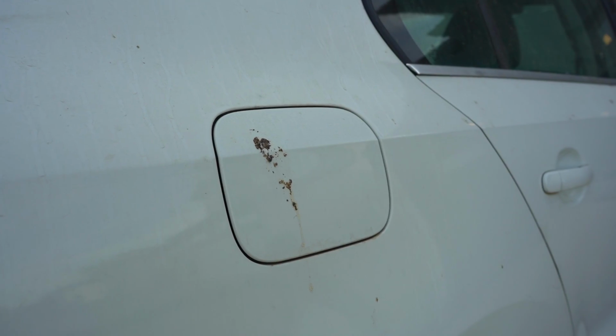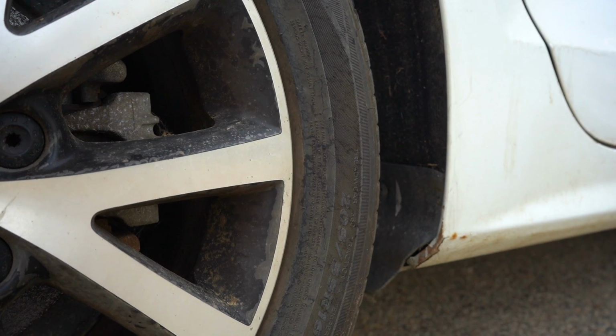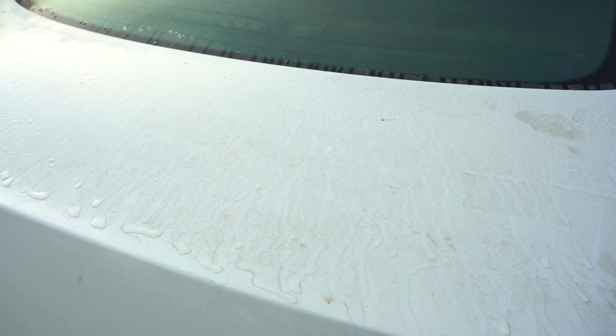Now, the absolute disaster that is sitting behind me today is a 2016 Volkswagen Jetta, and I do not use the word disaster lightly. This thing is disgusting. Okay, well, just before I show you the horrendous mess waiting inside, I'll take you around the exterior, which, to be honest, isn't looking great either.